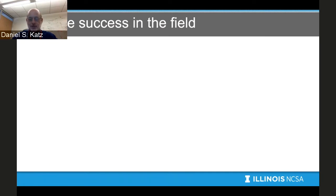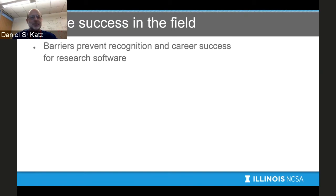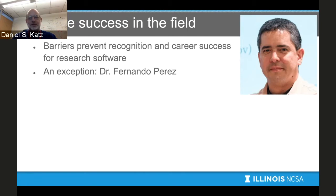So having said that there's all these problems, I also want to talk about a success. There are a number of barriers that prevent recognition and career success for research software developers and maintainers, as I've said. Fernando Perez is an exception, and I want to use Fernando as a highlight of where we would like to get to and what we would like to see become more common.